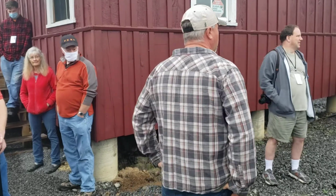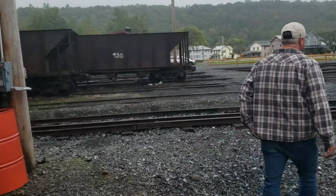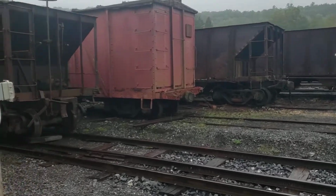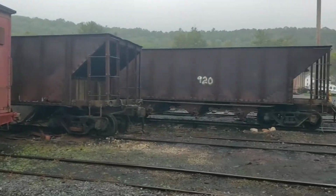All right, well, let's head across the path here. We'll head over towards the roundhouse. You can see that if you look at the coupler adapters, if you haven't seen them already.